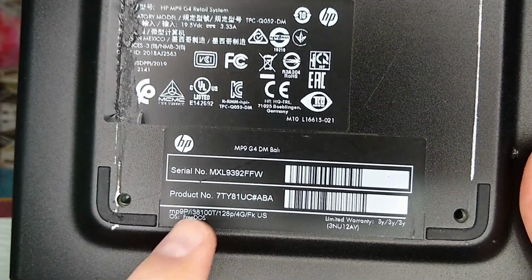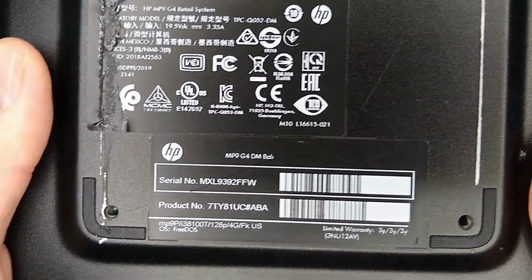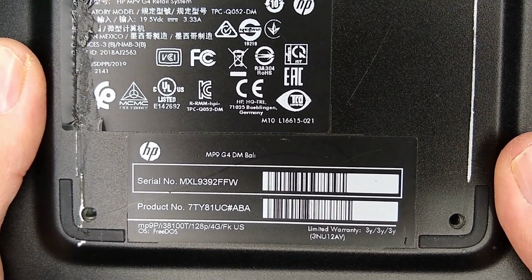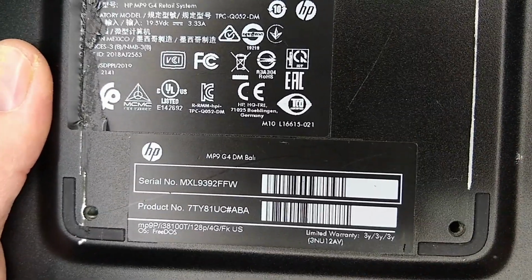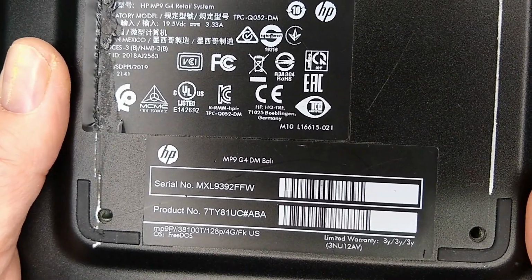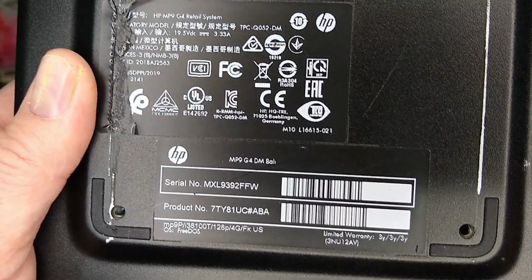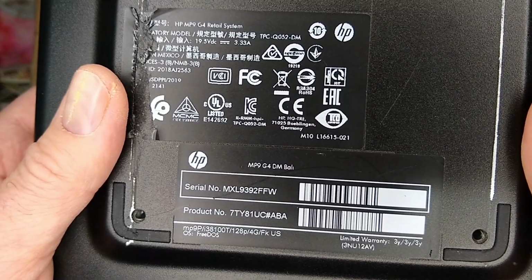Then I looked up this serial number, and there's nothing in the listing that says anything about Windows 8, Windows 10, no Windows whatsoever. So basically, without buying a separate Windows license, we really can't install any Windows products on this unit. So this could very easily just be used as maybe a Proxmox server, etc.